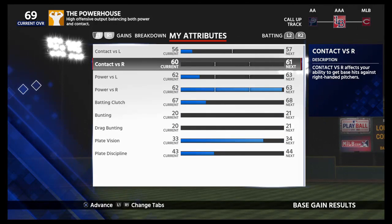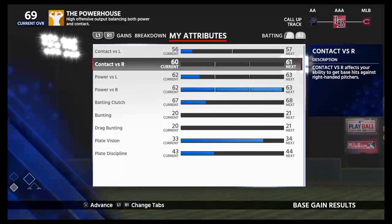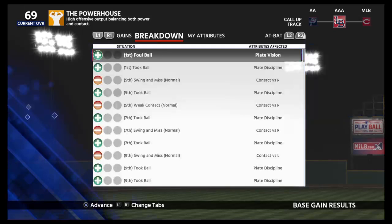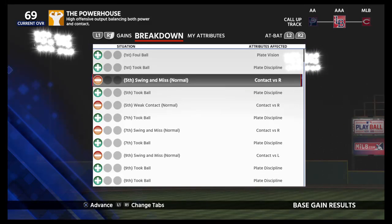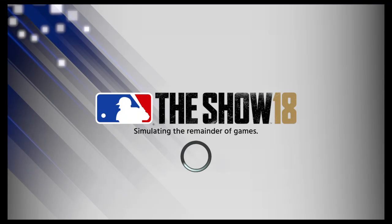For Mark DeRosa, Dan Plesac, this is Matt Vasgersian. You've been watching MLB The Show. For more, find us on Twitter at MLB The Show. No errors. They left 10 men on base. Time of the ball game, 3 hours and 10 minutes.